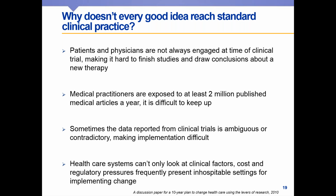The new therapy is done in one academic center, but if I don't disseminate that information appropriately to caregivers and physicians who work in my field, then I'm not doing my field any justice in that new therapy. Sometimes you'll get trials that show different data. Some trials say that the new therapy is useful, some say that it's not useful, and then it can be very difficult to determine what the conclusion should be, and that can make it very difficult to bring something to clinical practice. And of course, our healthcare systems, especially in Canada, can't just look at clinical factors. They have to think about cost and regulatory issues as well, which can make it difficult sometimes to bring a new therapy forward.